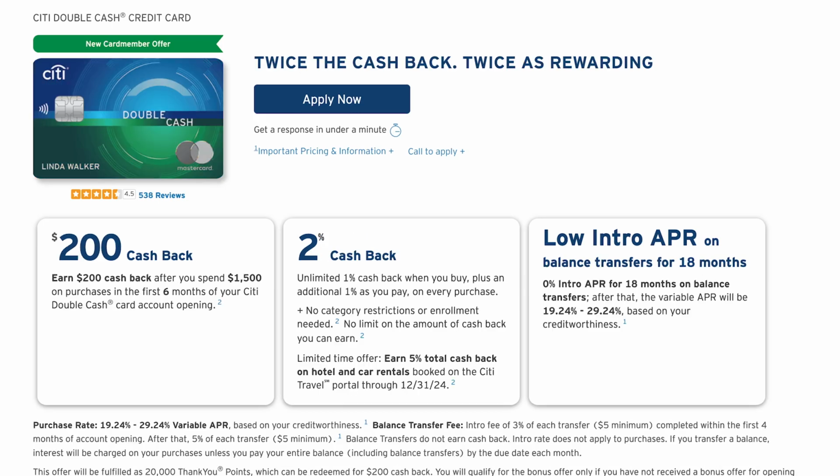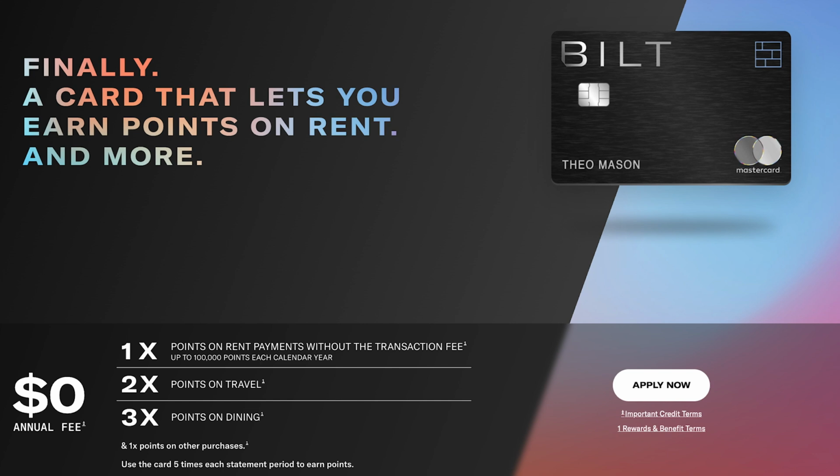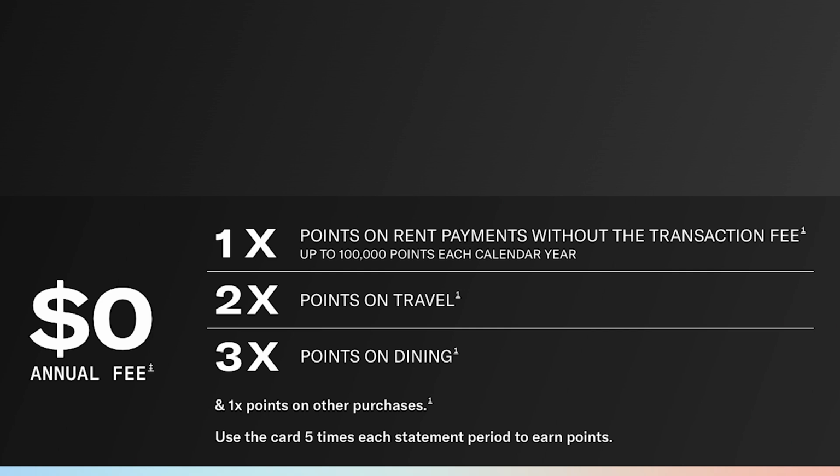Citi has some pretty great options like the Citi Custom Cash Card and the Citi Double Cash Card. Both of these cards may offer intro offers like 0% APR for a certain amount of time and cash bonuses. Bilt is another card that's a good option for those who rent. You may want to be in the higher end of the 600 levels, but this card allows you to earn rewards when you pay for rent. Plus, it has great reward categories to earn points, and you can transfer your points to travel partners if you are looking to get into the points and miles game.